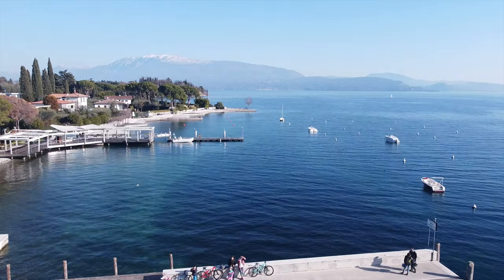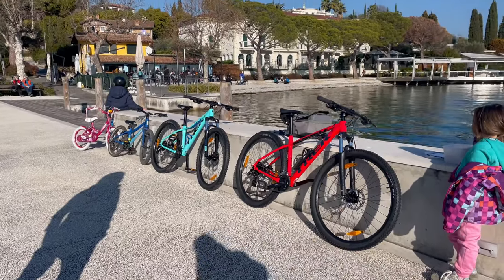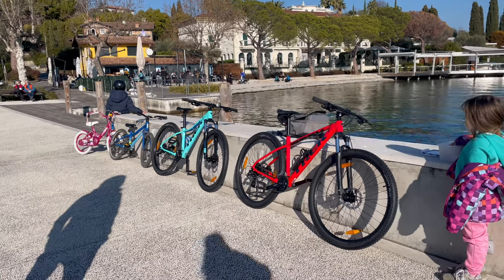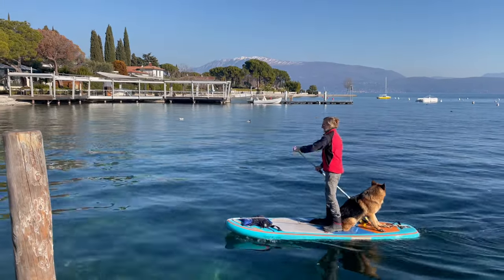And we just rode from our house on a bike. For the first time, we bought our bikes yesterday. So we are very excited. It was a long time on our bucket list to buy a bike and we finally did it. And we'll show you a little bit around.